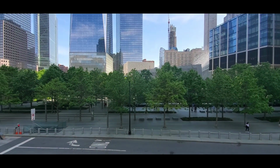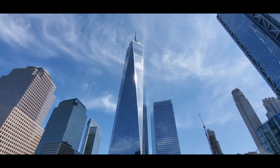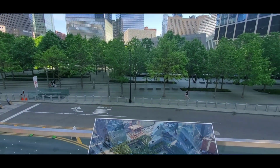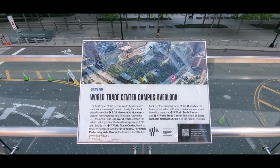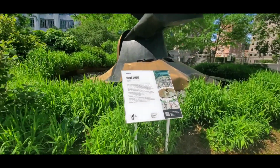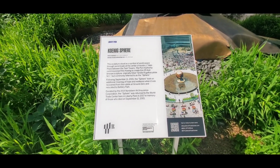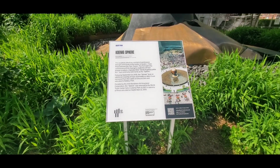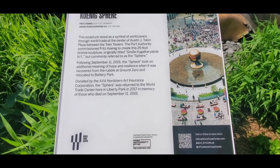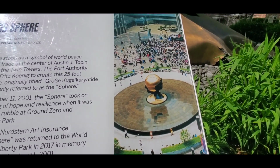So this is overlooking the World Trade Center Plaza with all the trees and the Freedom Tower standing above all of it. 360-degree view from the observation deck. You can pause here so you can get a good look. So you might can read that if you wish. And there's a depiction of where it originally stood before.